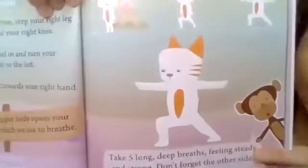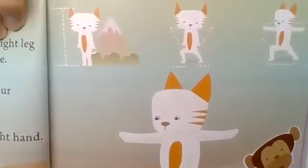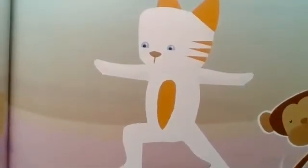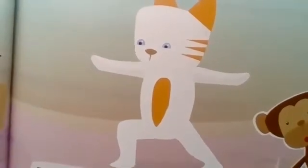Okay, so this is a book about a cat. And this cat is a yogi. And you are a yogi too. A yogi is someone who does yoga. This is warrior pose. Remember this one? Look at the cute monkey looking on. Good! So when we do warrior pose, we need to think that we're very strong.